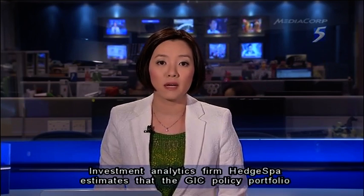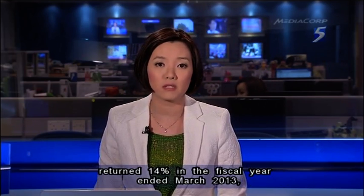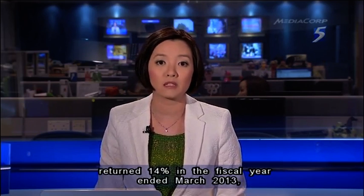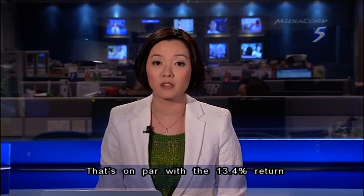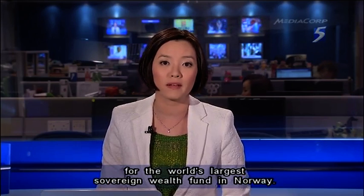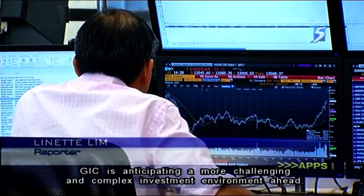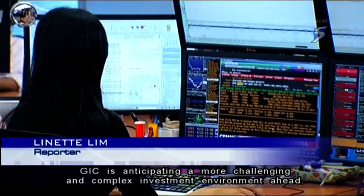Investment analytics firm HedgeSpa estimates that the GIC policy portfolio returned 14% in the fiscal year ended March 2013. That's on par with the 13.4% return for the world's largest sovereign wealth fund in Norway. GIC is anticipating a more challenging and complex investment environment ahead.